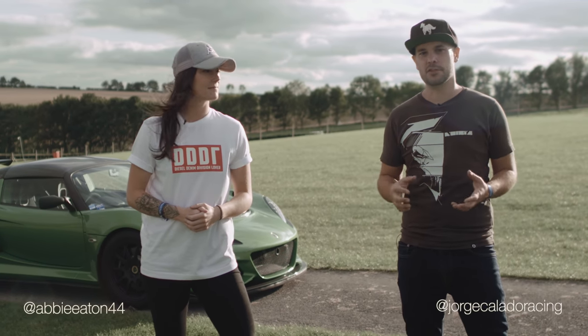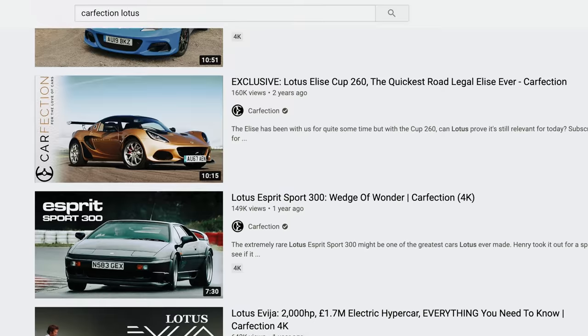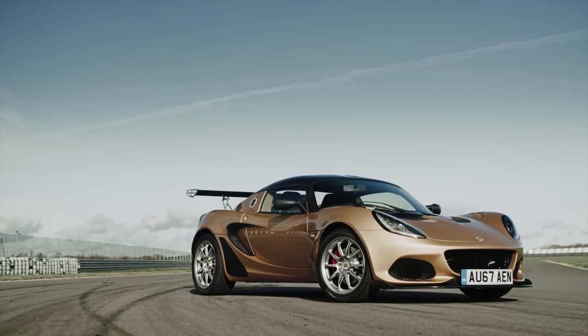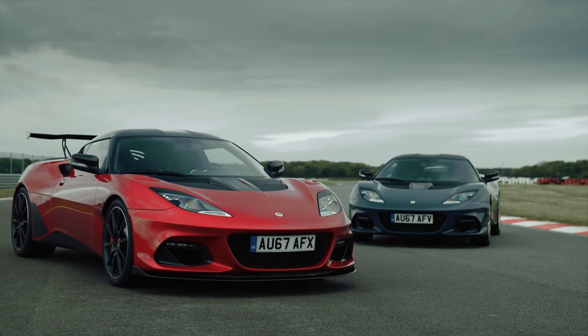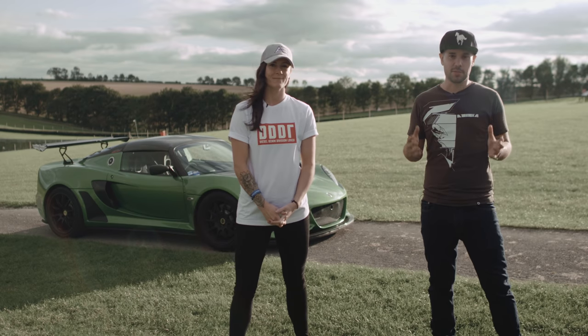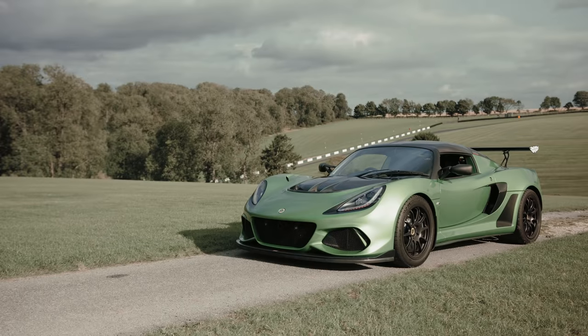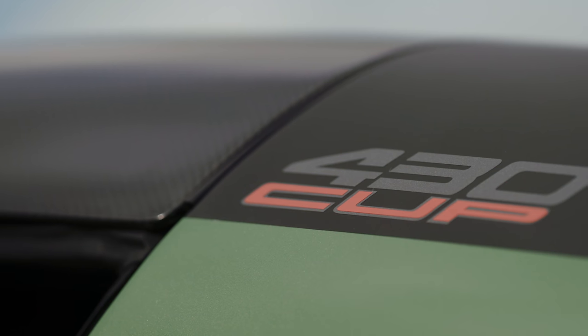Type Carfection and Lotus into your search bar and you'll find high production value, in-depth reviews on pretty much every model Lotus has to offer. And I only say pretty much because unfortunately every once in a while one will fall through the cracks, which is why I'm so happy to be able to report that we're finally getting a chance to drive the absolute weapon that is the 2017 Exige 430 Cup.